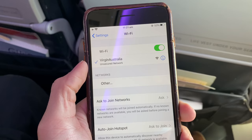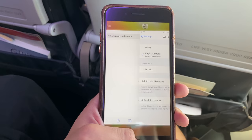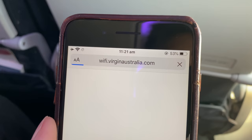Crew have already begun their meal service. While they're looking after the customer sitting out in front of the cabin, I'll quickly show the entertainment option on board today's flight. So there's a Virgin Australia Wi-Fi here. However, internet access is not available during COVID.